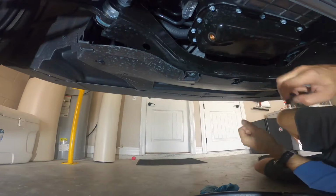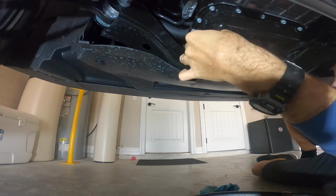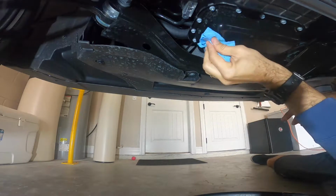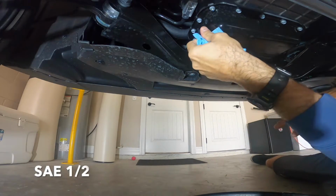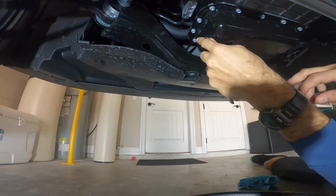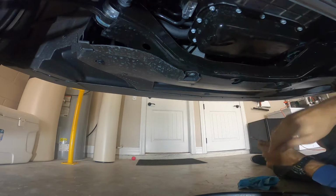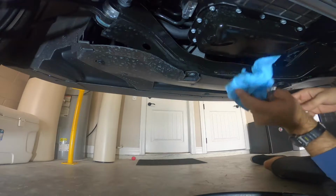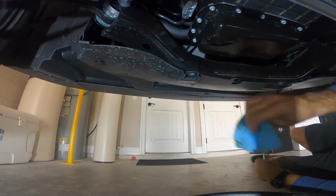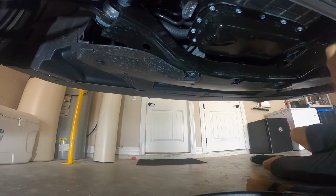Okay, so we got the oil down to a trickle. So we're gonna go back in with the plug, and with our 13 millimeter, that's not actually 13, it's SAE something, and we're just gonna snug it. Again, no need to go crazy with the oil plug. You just snug it. That's all you need. Easy when you need to change the oil again. And that's it. Now we're gonna go back with the plastic cover again, and let's pour new oil in.